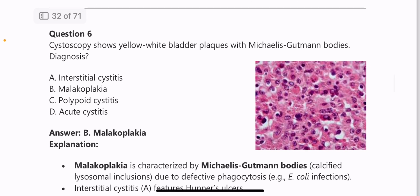Next one, cystoscopy shows yellow-white bladder plaques with Michaelis-Gutmann bodies. Again, Michaelis-Gutmann bodies, recently questions are coming up. Even in 2024, a Michaelis-Gutmann body question had come up. So recently, this is becoming a favorite area. So here, the answer is malakoplakia.